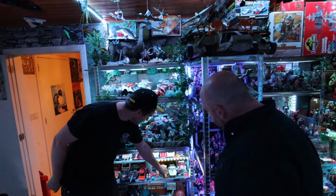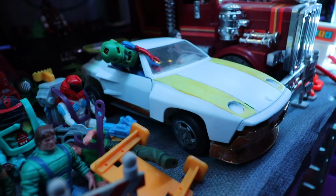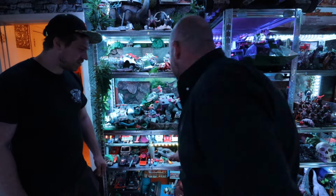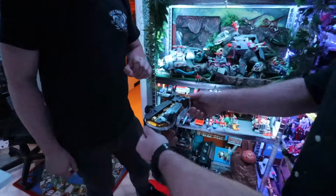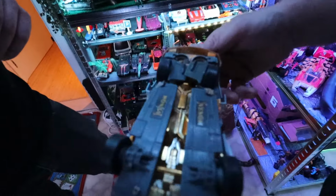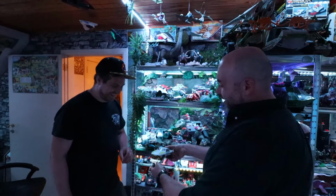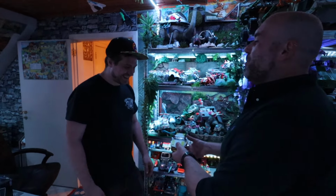This looks a bit custom made. That's one I made myself. They never released this car. So I found myself a Porsche, and I like Frankenstein. Like what's the other one called? The Manta. Yeah. And now I can turn this one into a submarine if I want to. That's awesome. Play with it in the bathtub.